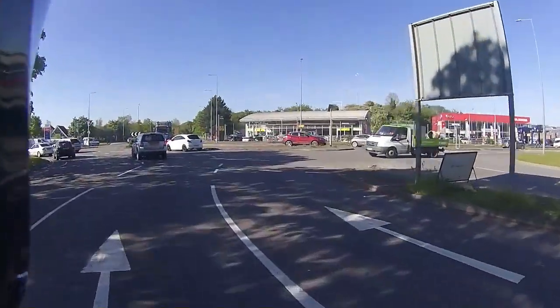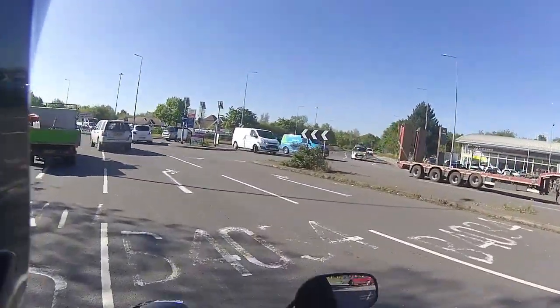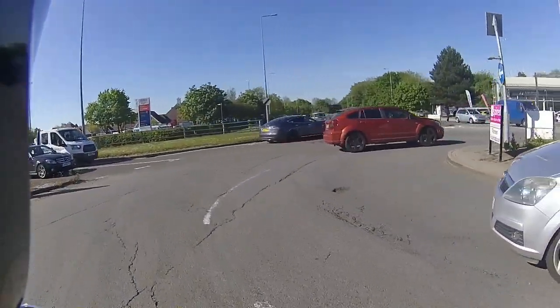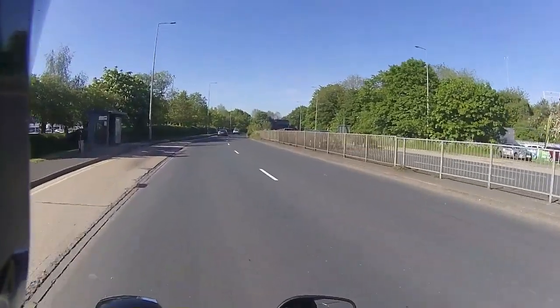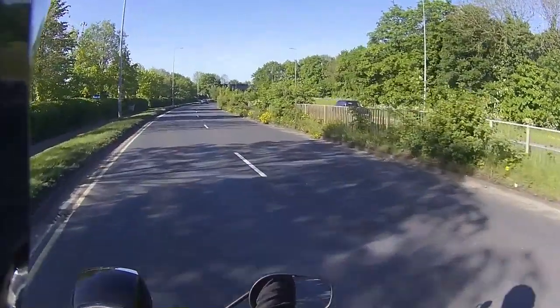The amount of panels on it that are broken, scuffed, held together with zip ties, and he's got, I don't know what that exhaust is, he's got an aftermarket exhaust on it. But it's nice to see that his rear box was actually held on the back with a piece of string. And I'm like, okay, yeah, fine. Young rider, I would say he's about 18 or 19.